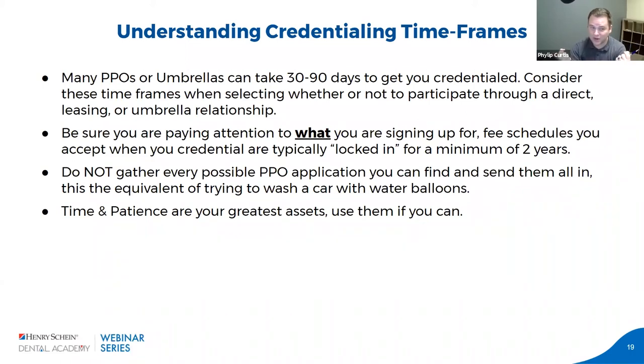So you can get in network quickly, but that usually means that you get on the lower fee schedule, but you're in network sooner, right? So you can start treating patients. Or if you want to go for the reimbursement route, it's going to take some time to make some evaluations to determine what's the best fit for you. What's the best out of the six available ways to participate? That's going to take some time to evaluate and gather that information.